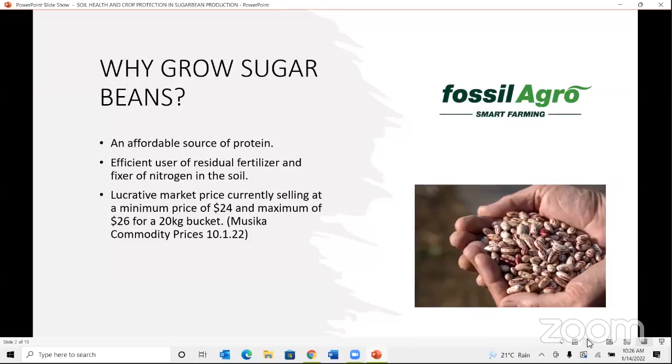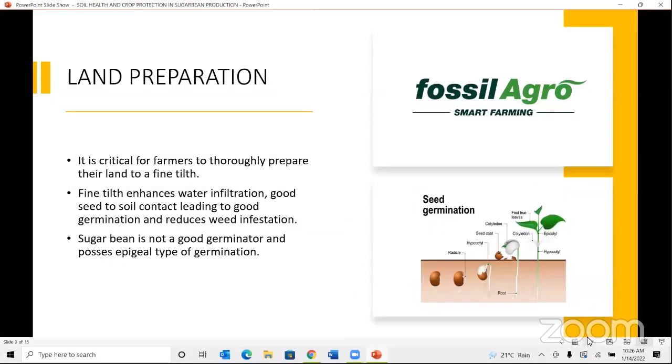Currently, sugar bean is selling at a very lucrative price, with a minimum price of $24 for a 20 kg bucket and a maximum price of $26 for a 20 kg bucket. This is according to Mbare Musika commodity prices as of the 10th of January this year, 2022.